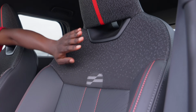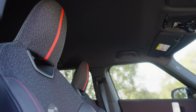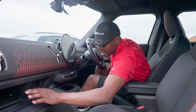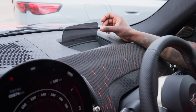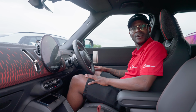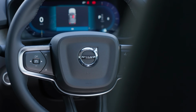And then obviously here on the seats, you've got this really cool material here, which contrasts with the leather. Cubbyhole has decent space. Not necessarily too big, but decent enough. The car does have heads-up display as well. And yeah, that's it. That's the interior of the Mini Cooper.